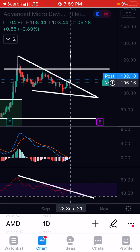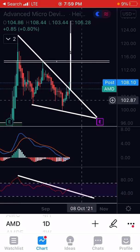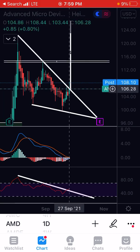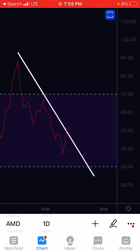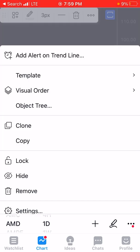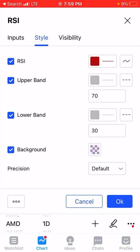We just broke out today, actually. 106.16, 107. Somewhere around there was our breakout. So we want to keep an eye on that and see if it's going to actually continue to break out. I mean, look at the RSI. Even if I don't have this line perfectly, it's a clear breakout.